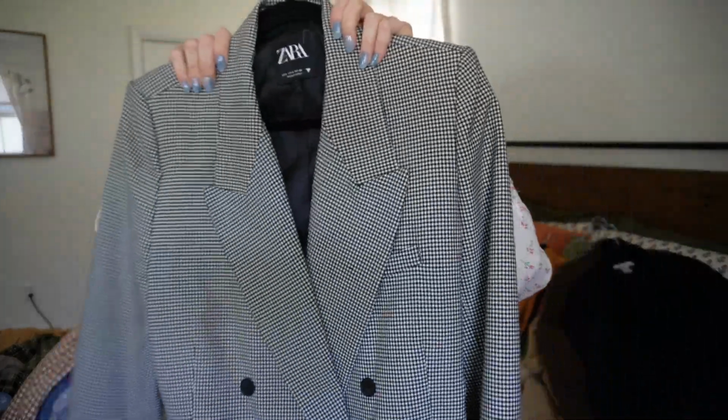Okay, next we're gonna talk about no's, and the first no is this Zara blazer. It's really cute. It's like a little micro gingham houndstooth moment. And it's double-breasted. It's a beautiful blazer. I just never wear it, ever. And I've never worn it. I don't see myself wearing it. So it's beautiful, but she can go to a new home.